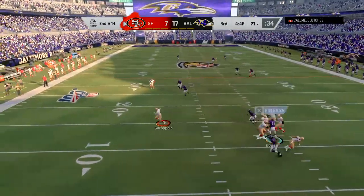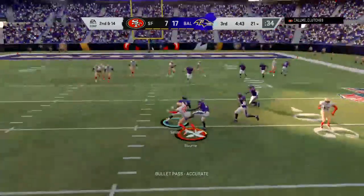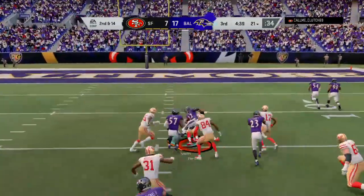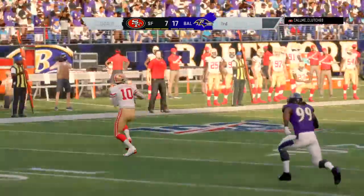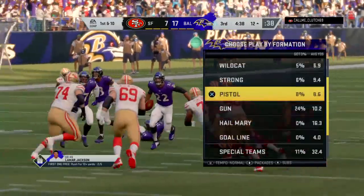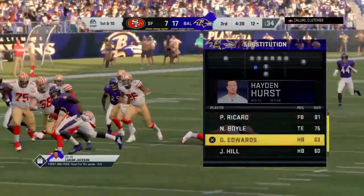Garoppolo now, forced out to his left. And his pass is intercepted for the 4th time today. Picked up here by Jimmy Smith. And he'll get this back down to about the 12-yard line. First possession of the third quarter, an interception, so maybe a second-half tone setter. Indeed, and not the tone they wanted to set.